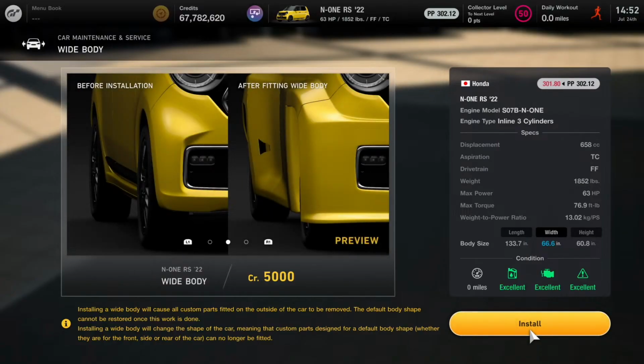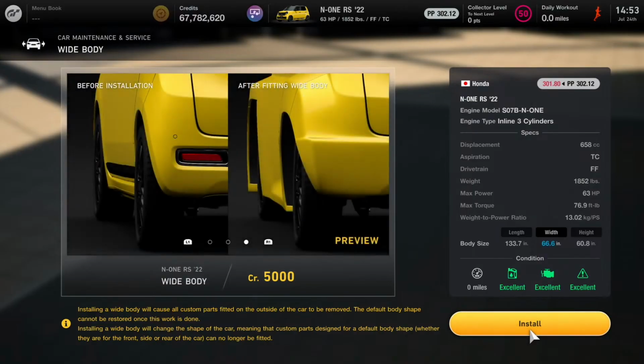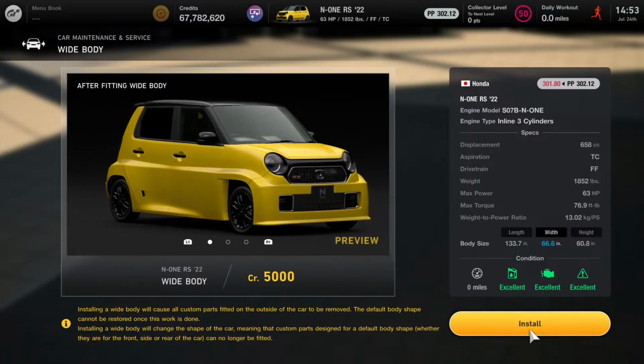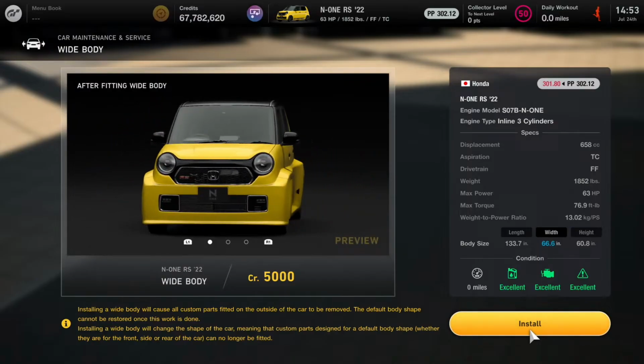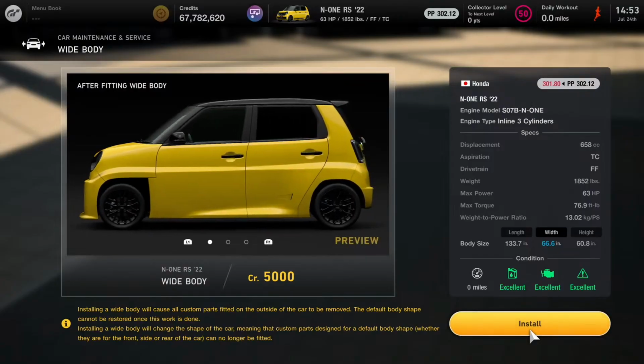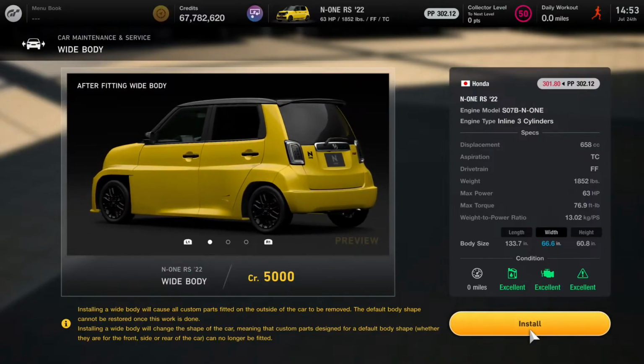So look closely for a comparison before installation and after fitting the wide body. It looks different, and the same formation as a base model as a foundation for the N1 RS 2022 is going to be quite amazing and well outfitted, prior to the weekly challenge racing in the first round. But perfect, impressive, and that brings a different set of options. We might have to take a good look.